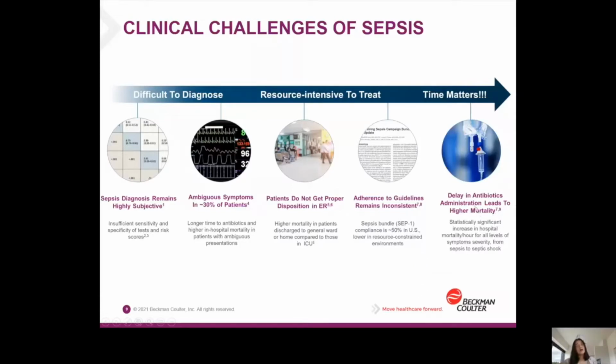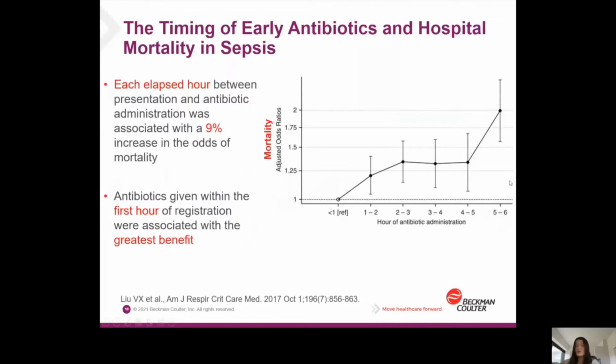But this is quite critical because this is juxtaposed against an environment of very strict antimicrobial stewardship. So in reality, what physicians really want to do is to try to give the right antibiotics to the right patient at the right time to prevent a rise in antimicrobial resistance and yet still treat the patient and detect sepsis early on.